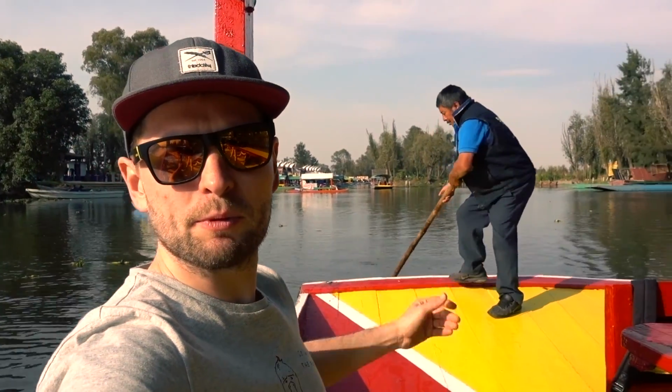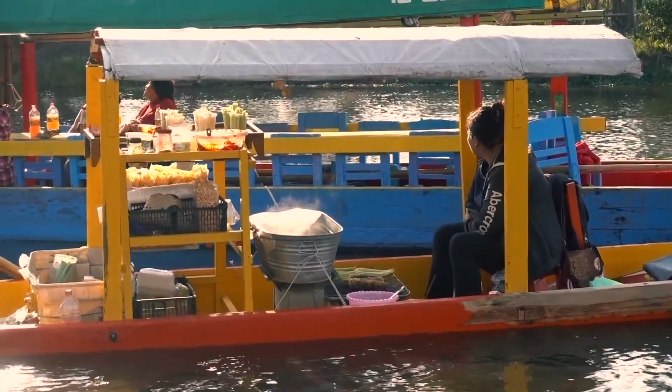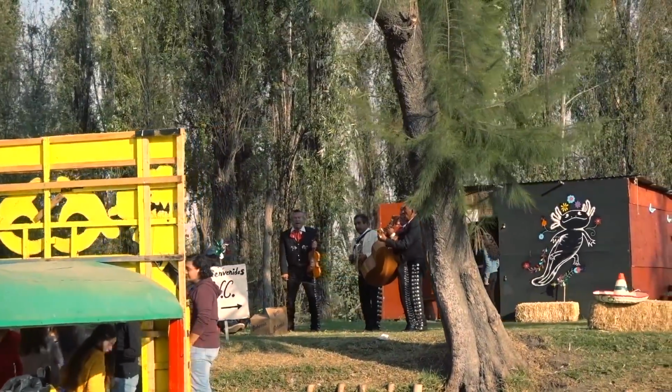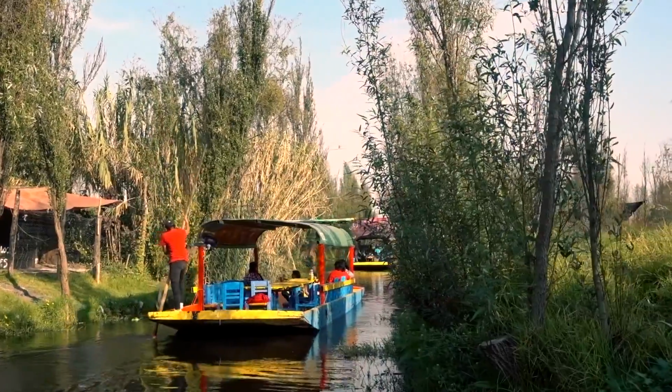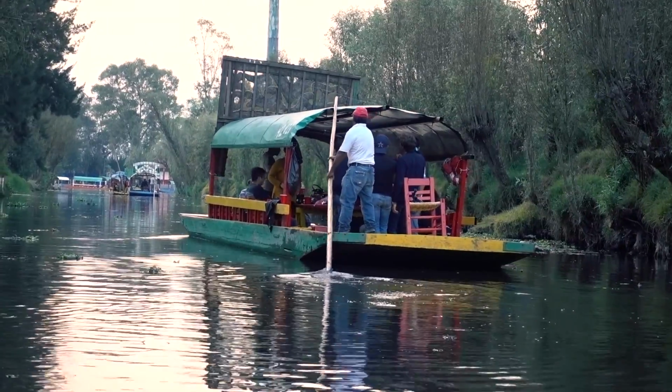This is so relaxing because we have Gregorio here in the back who's pushing us around these canals, and then you can see all these other boats floating by. You have vendors on the boats who sell you tacos, quesadillas. You even have bands which come by to play some music for you if you want. The best time to do it is actually on the weekend because this is when everybody's coming here to celebrate, to have birthday parties, or to just have a good time with their family. A really cool experience.